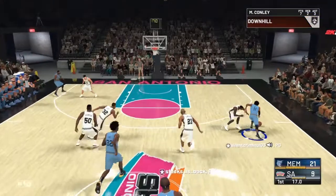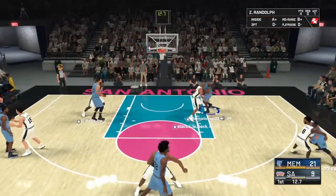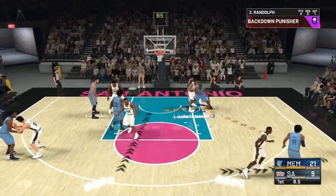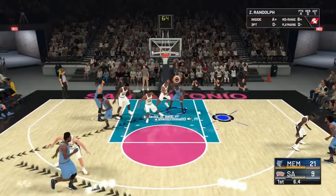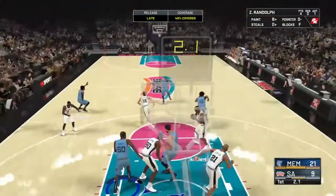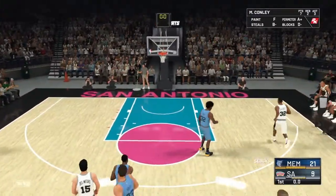Making a big lead even bigger. And you've got to jump at this chance. Stretch that lead out as much as possible. Randolph in the post. Randolph can't hit. He got it up. And shot out that time.